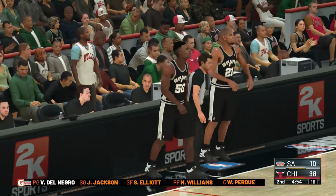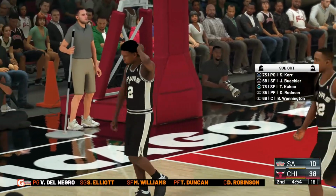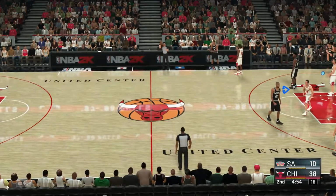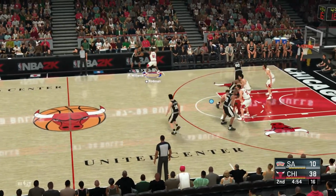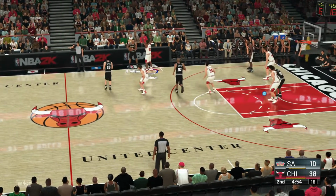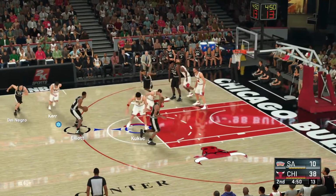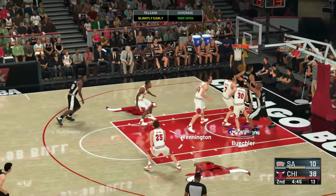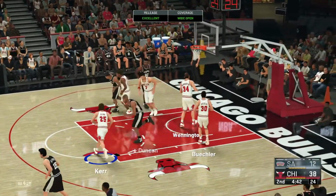A different look now for San Antonio. Robinson's checked in for Purdue, and it's Duncan in for Jackson. Second quarter, and we're just over a minute in. Elliott passes to Robinson, keeps it alive, looking to end the run. And Duncan gets it to go in.